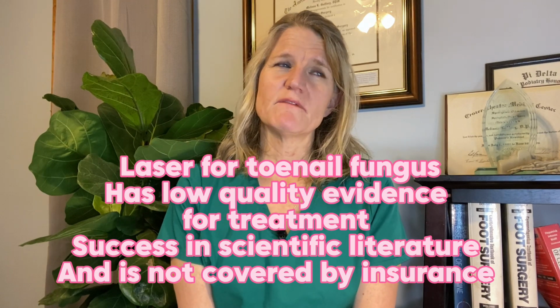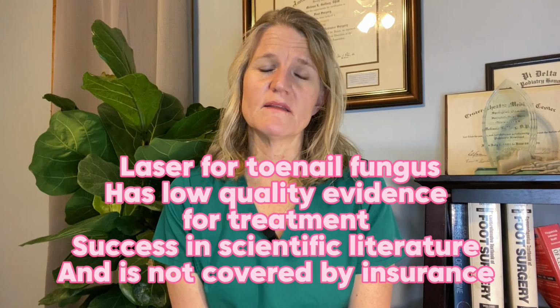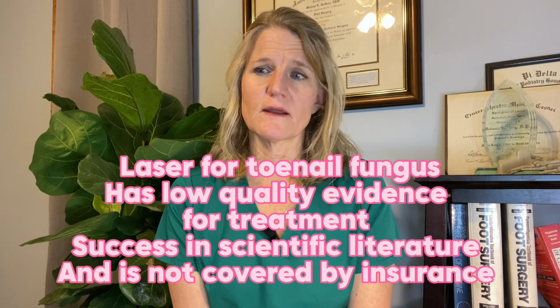The tea tree oil, and there's also laser. Laser has low evidence for helping, and it's extremely expensive. Insurance doesn't cover it. I like those prescription topicals I talked about, Jublia, Kerydin. Medicare, I don't think, covers it, and they're hundreds of dollars. It's very hard to get care for this because it's expensive.